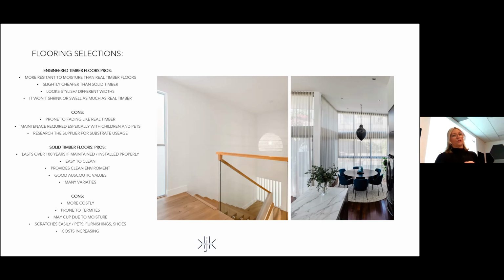They may cup due to moisture. So again, if there's moisture in there, you'll see that they have a bit of a lip on them. So that's where you know you've got a moisture problem. The other thing is they scratch easily when you have pets. So you can think of it as a natural product. It's like a marble. When a marble etches, timber will actually scratch and mark and dent.